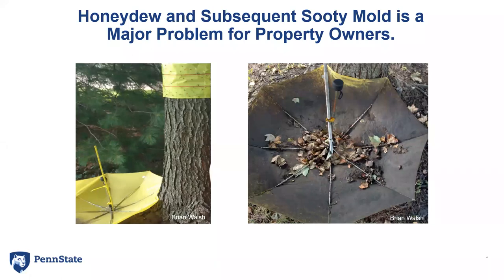Yeah, there's Dr. Don's study from Limerick that we did, and he came up with the idea of using upside down umbrellas to catch the dead insects from the treatments, and you can see right there what 3 months of sooty mold does.